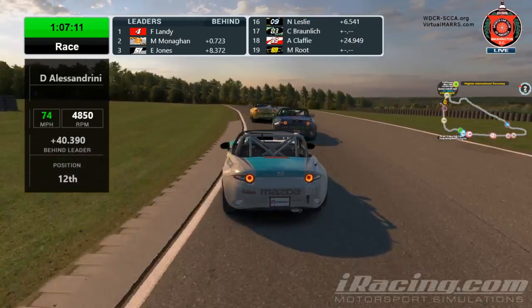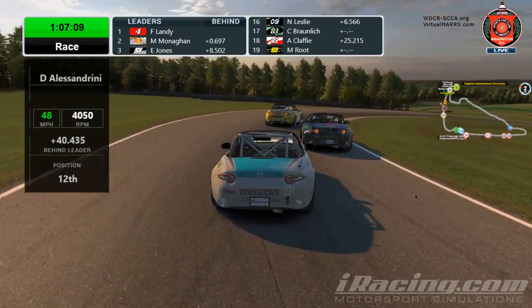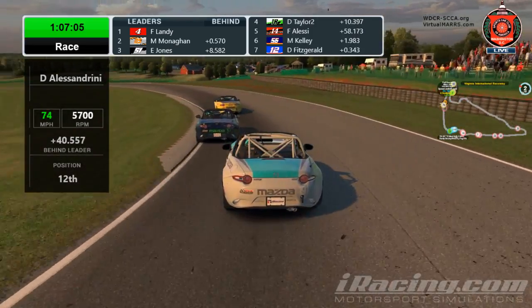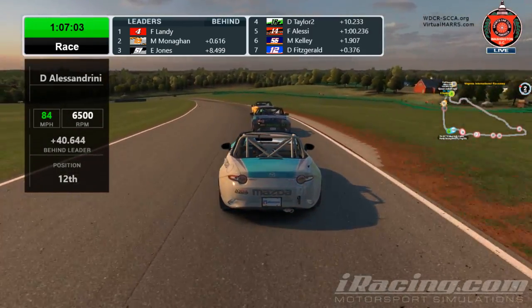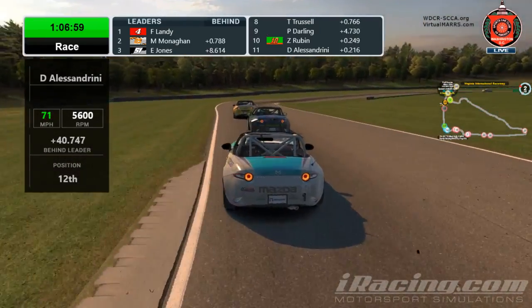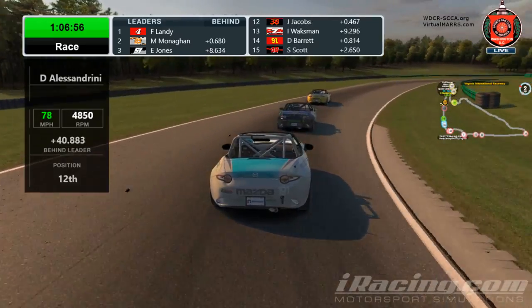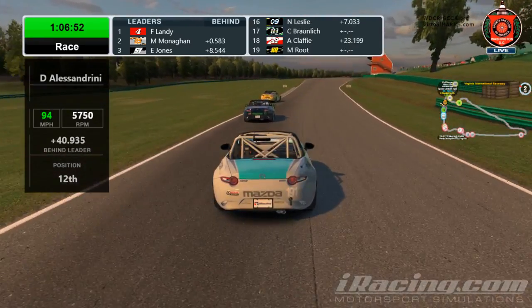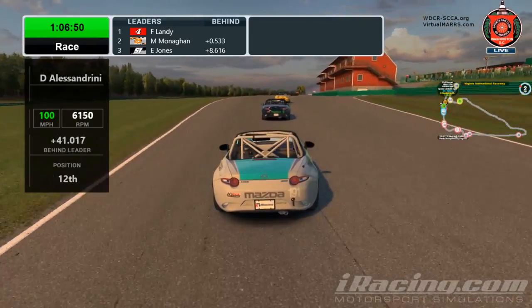As we see here in the Miata group, it's Paul, Zach, and David. So definitely some position changes going on here. As we come on down here into the hog pen, come around the hog pen and get on the front straight.